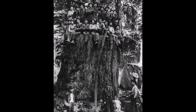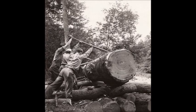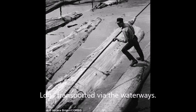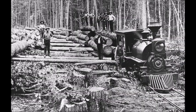Accidents or injuries occurred often due to dangerous work conditions and the size of the trees being cut. Most logging occurred in the forests of the United States and Canada at the time and took place during the fall and winter months for easier transport. Eventually, with the advancements in tools and technology like steam engines, the timbers being cut could be transported by river or even by train.